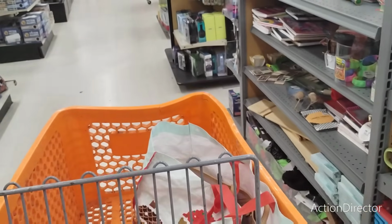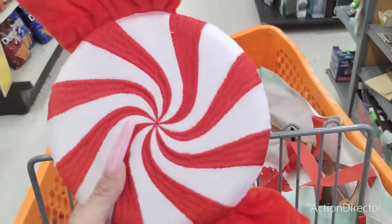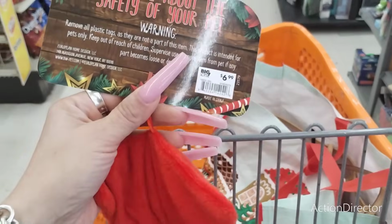All right. I'm going to show you guys some other cute stuff. Okay. Like, for example, this is a dog toy. How cute is this peppermint? I mean, you could totally use this for decoration, or you could hang it on your tree. Like, no one's going to know.